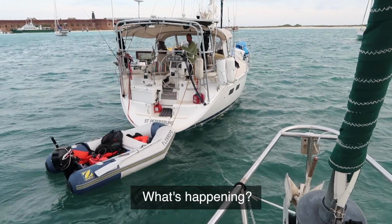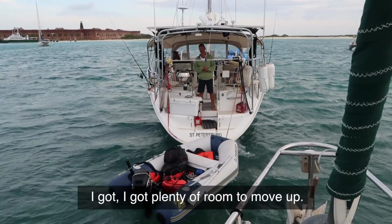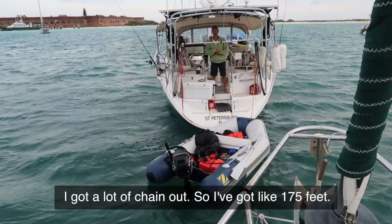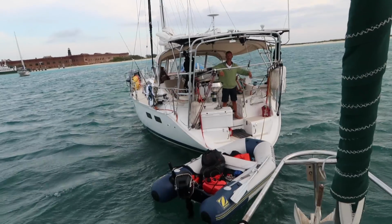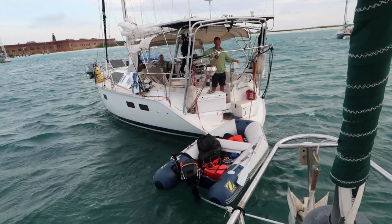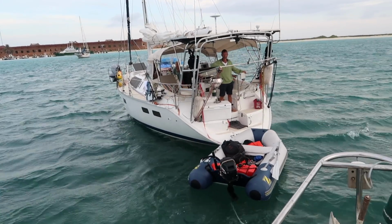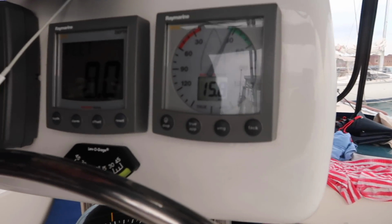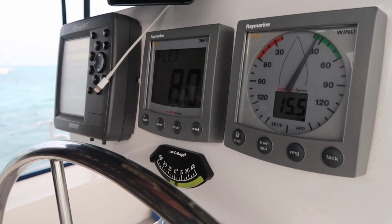Morning. I got plenty of room to pull up. Okay. I got a lot of chain out, so I got like 175 feet. Beautiful. Weather forecast for today is all day. This is pretty much it. I mean, it said like 17 knots all day. That should make our lives a little easier. Let's see, what is this wind blowing at? We got about 15 knots. Feels like more.